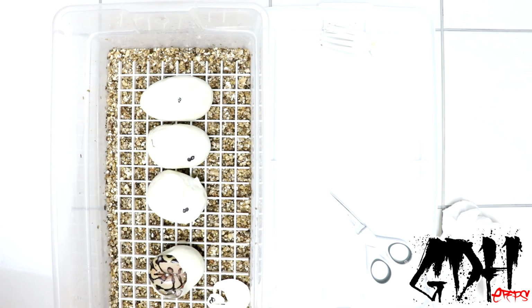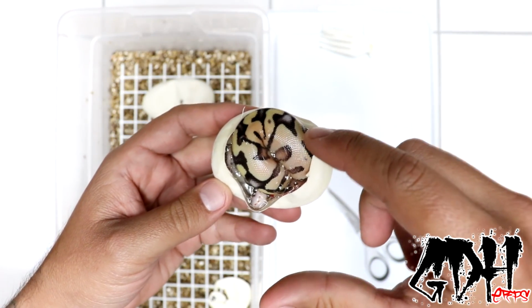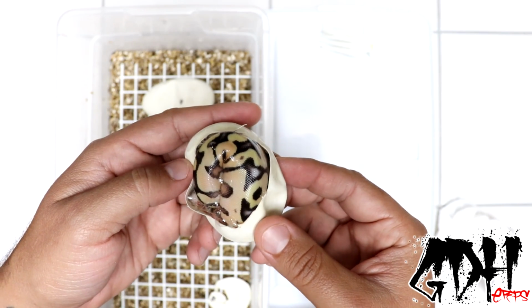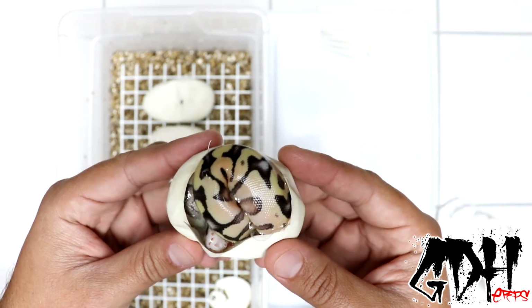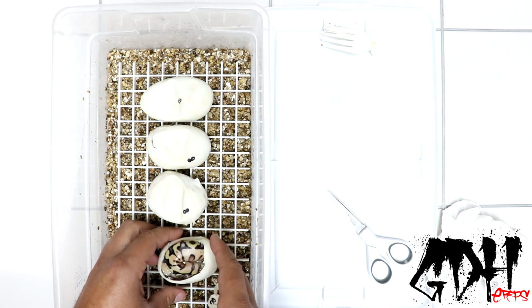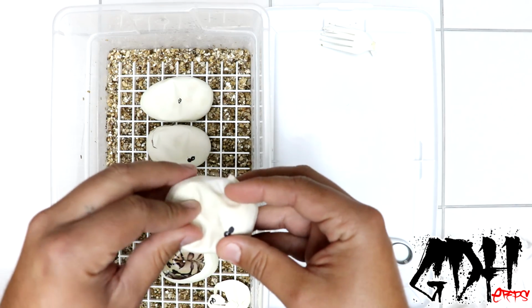But it's got those really bright blushings. I know a lot of the pastel puzzles, when they come out, they're really bright. So this one looks like a strong candidate for a pastel enchi puzzle. Come on, stick your head out, little guy. Because if I see really thick eye bandings, that'll tell me if it's puzzle.